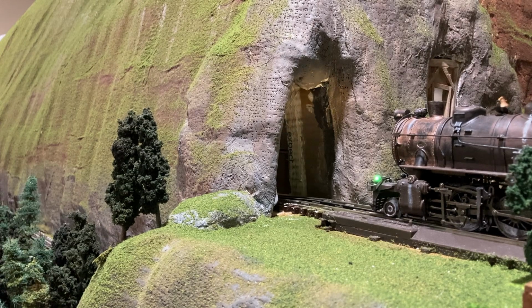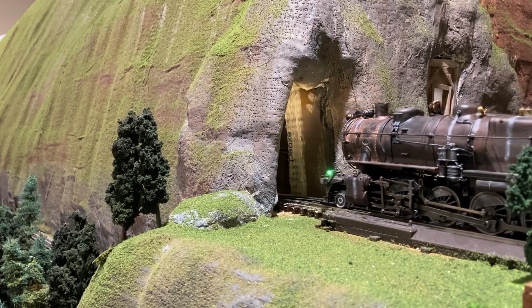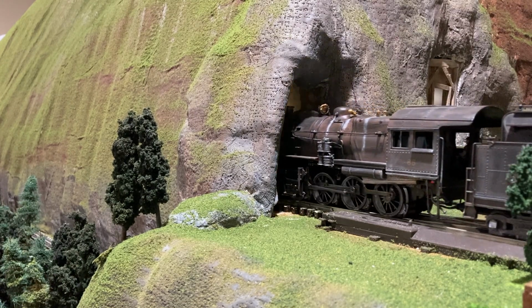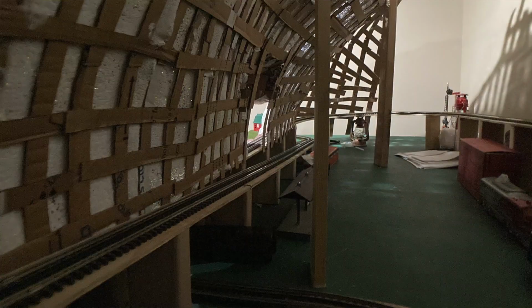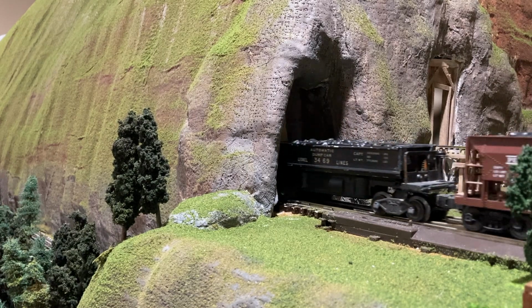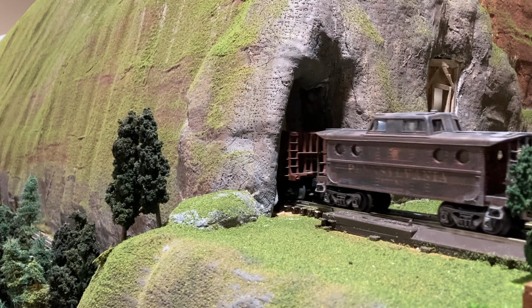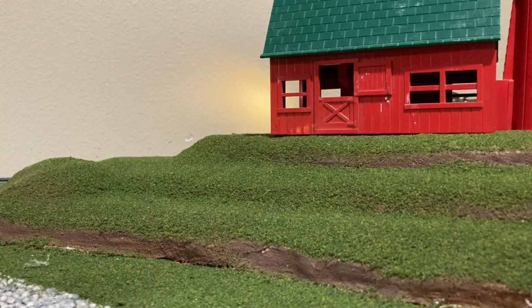After refilling with water, dropping off the empties, and picking up the loaded cars off the siding, the train then enters the final main tunnel on the mountain, tunnel number four. Tunnel number four contains the steepest gradient, as you can see here on this behind the scenes photo, and the reason this gradient is so steep is because of space constraints. I had to do this in order to get the train back to ground level from 10 inches without having to build a helix, of course, so the decision was made to make the gradient this large.